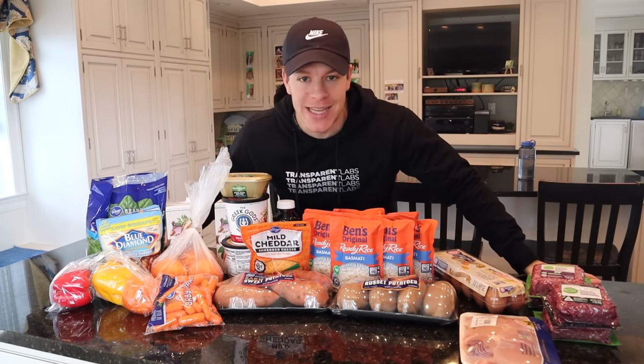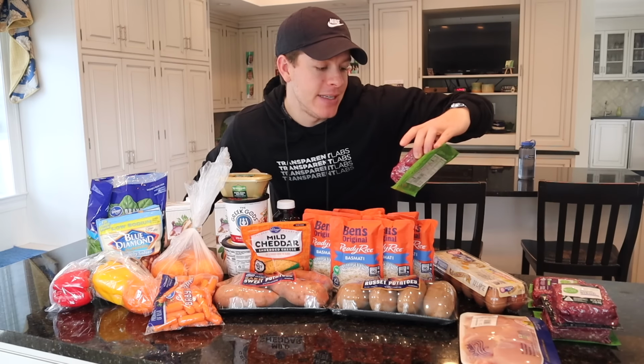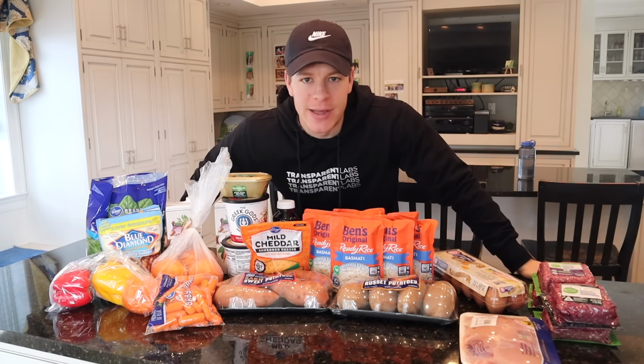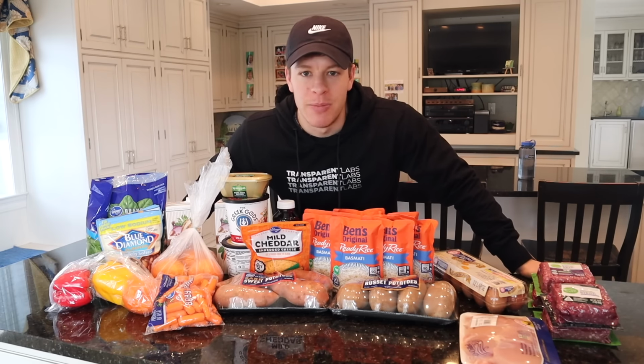I will say it is a little bit more expensive than my typical grocery haul, mostly because of the grass-fed meats, and these are 90-10, so a little bit on the leaner side. But I'm gonna do 1 week, see how it is, and then if I really think they're that good of a value, I'll get them. If not, maybe we'll switch back to something a little bit cheaper.